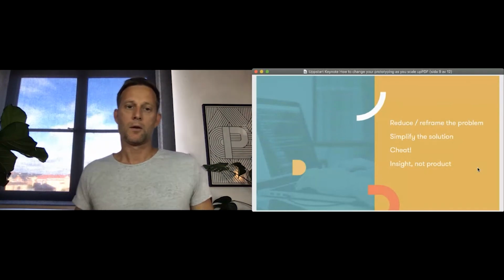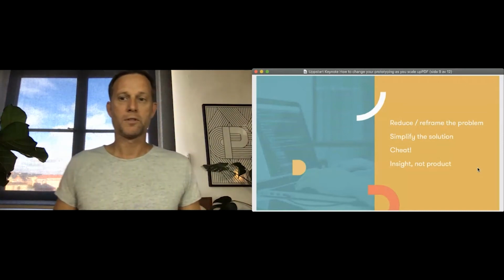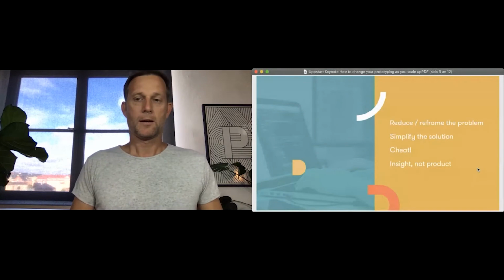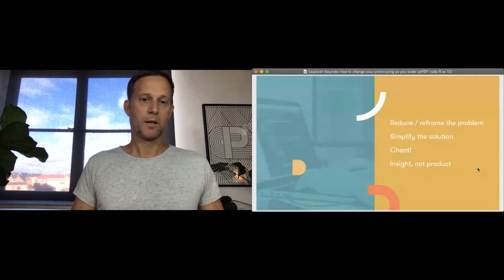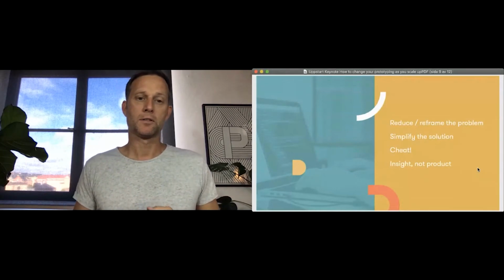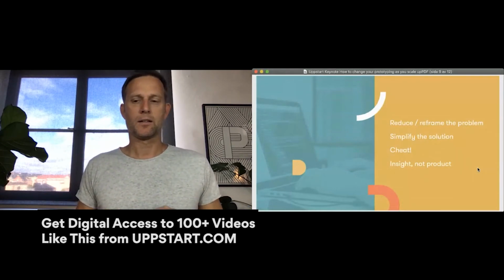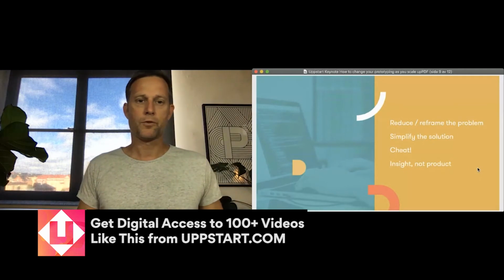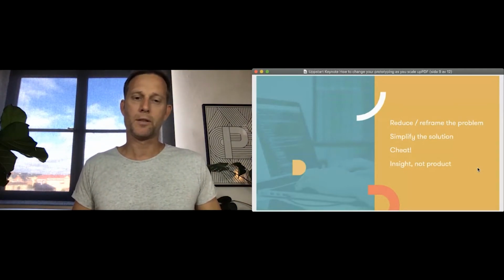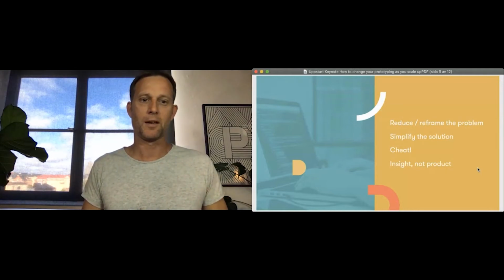Next thing, when we start working with the solution, simplify the solution. And in our case, we build code. There are many things to do to avoid writing all this code. Basically, just do it for one platform or one device. Don't worry about corner cases. They will be there, and they will be very tough to make, and they will cost you a lot of money.